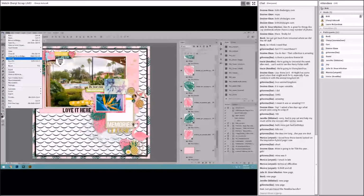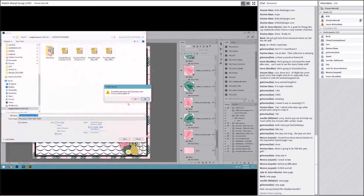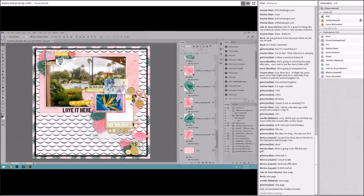I'm pleased with the way that looks. Very pleased. Looks really good. You could just leave it. So right in there on that white spot where it says memories, will you go in and journal right there, or are you just going to leave it? Yes, that's where I'll talk about what resort we were staying at. And I have other pieces.